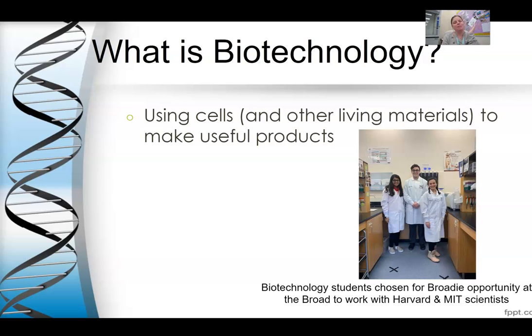But what exactly is it? It is using cells and other living materials to make useful products. So basically what that means is making products that make the world a better place.